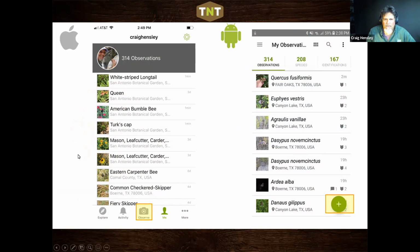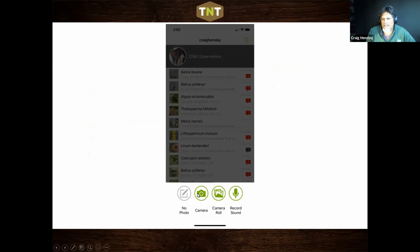And you click the circle with the plus sign for the Android. And one of the new things, actually a couple of new things, is now you can upload things from your camera roll. You can also record and upload sounds, which is really valuable, directly through iNaturalist. And of course, you can also document something that you didn't get a photo or a sound of. It won't become research grade, but at least you can put that on as something you witnessed and observed in a specific location. And of course, there's the traditional using the camera to document something on iNaturalist.